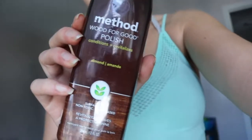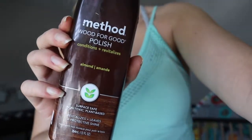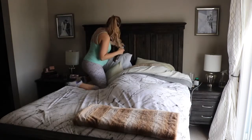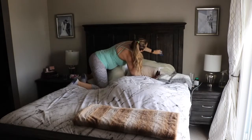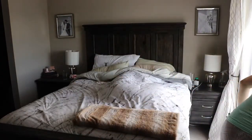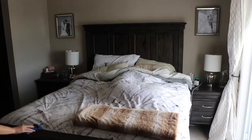My favorite product to clean wood with is this Method wood polish. With the natural wood, I find it a little difficult to dust as all the grains catch the dust. But with this wood polish and a microfiber cloth, it gives my natural wood a new life.